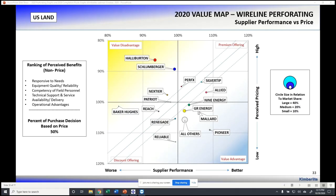So GR Energy, 9 Energy, Mallard, Pioneer, Allied, Silvertip, Perfex, and a host of others, which is probably about 25 different suppliers encapsulated in this all others. All of these suppliers are receiving customer review ratings by the E&P operators that use them that are higher than industry average.